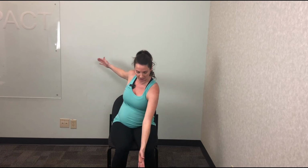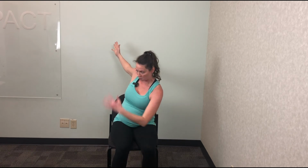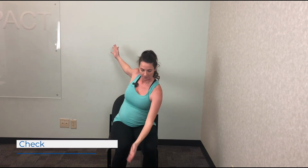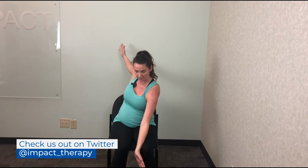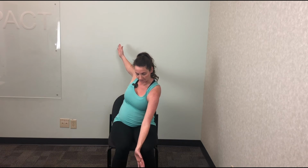Now we're going to do a chest stretch. Reach one arm down, the opposite arm up and back, and turn. Breathe in. Trying to open up all through this area. Use your opposite arm on the inside of your leg to help you rotate. Gently. Switch.